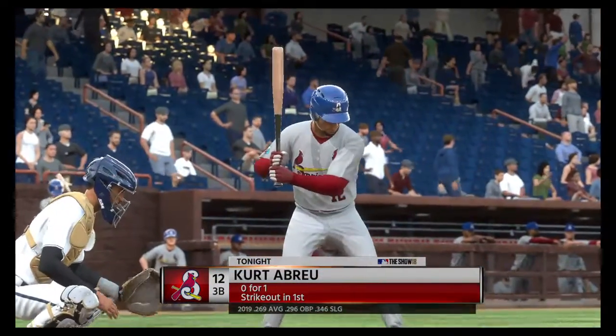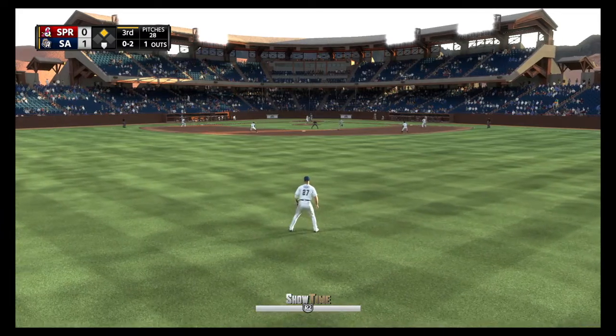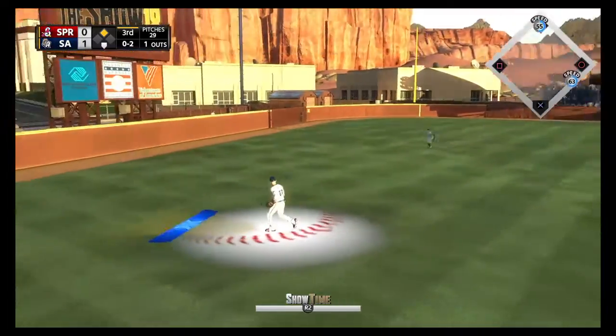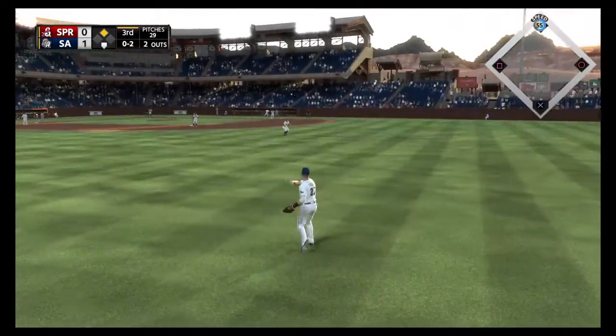Now at the plate, Kurt Abreu, as he'll look to bring home that tying run from second with a base hit into the outfield. High in the air out to center field. Under it is the center fielder. He's got it, and there are 2 down now.